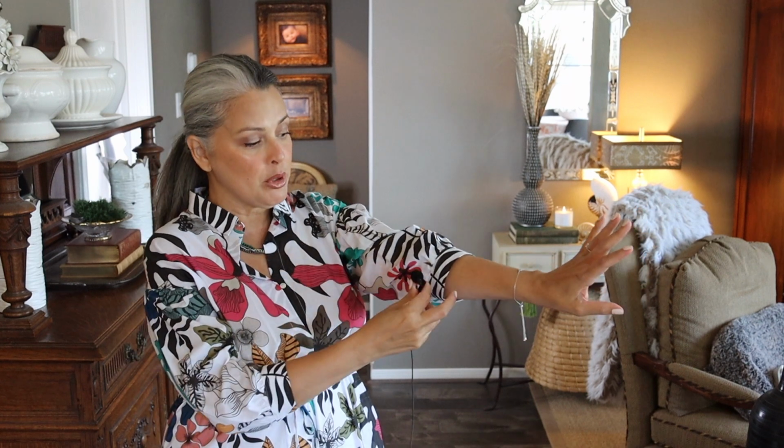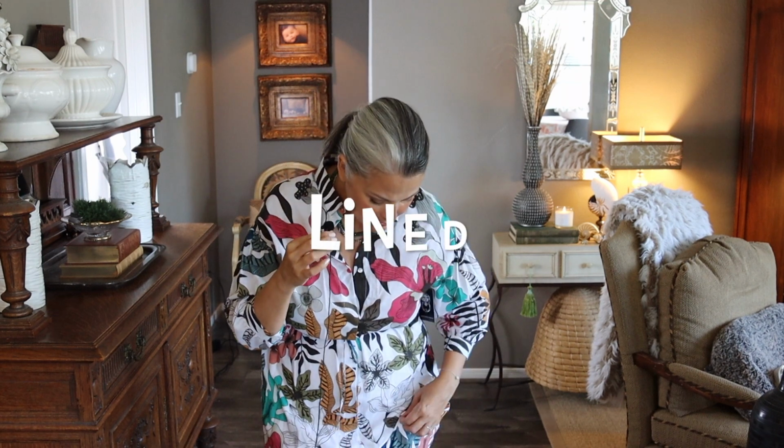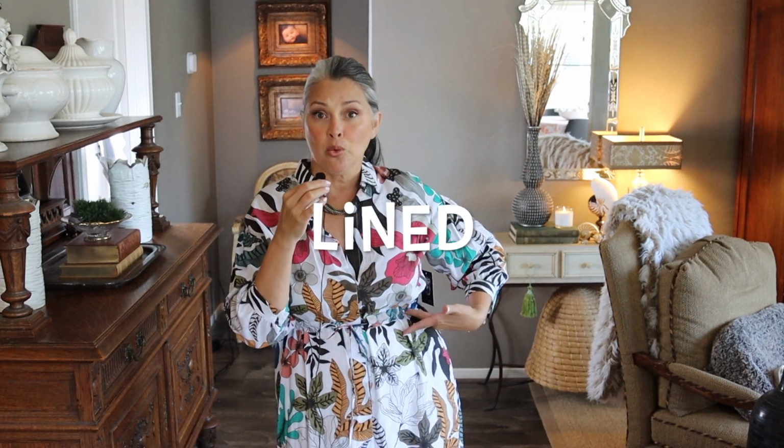We obviously have similar tastes in prints. This is a 3/4 sleeve, just gorgeous. Very graphic, very statement piece, dramatic, easily cinched at the waist, and it is covered from the waist down. So here for Texas, I can wear this outside and not feel hot because the material is so breathable and light.